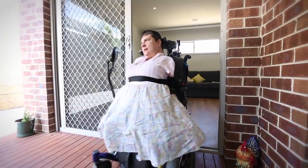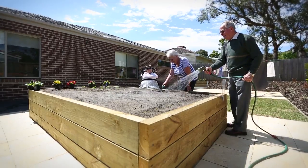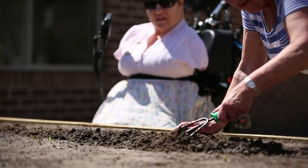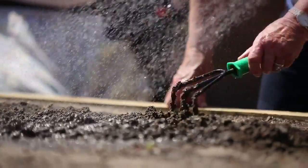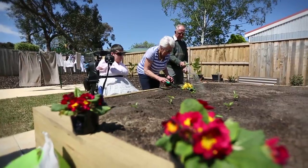It was my understanding that for the past 20 to 25 years Lynette had actually not been in the back garden, which was very sad for her because gardening is an area of interest that Lynette really enjoys doing. So we made the back garden fully accessible for Lyn, and in doing so we also put in raised garden beds which enables Lyn to participate in an activity she loves. We installed a self-watering system which Lynette can control herself through the use of her switches.